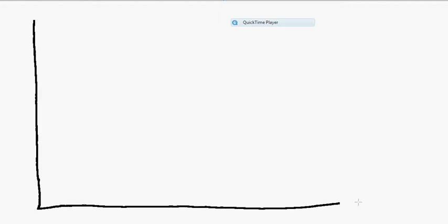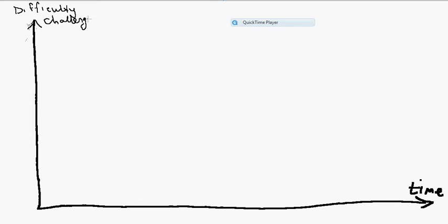by drawing a graph. So I'm going to draw it in standard colour of black and just draw the x-axis here, the y-axis, and now the x-axis, and on the bottom we're going to put time, and on the top we're going to put difficulty. So we're going to look at things that we're learning, and on this axis we're going to put how difficult they are or how challenging they are.